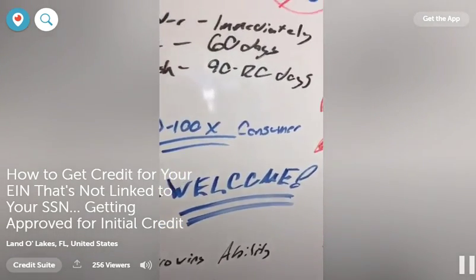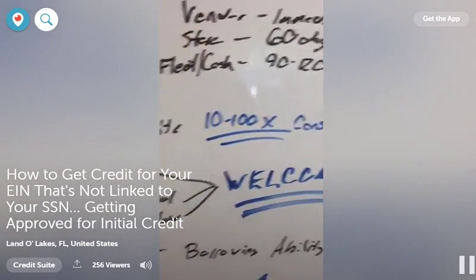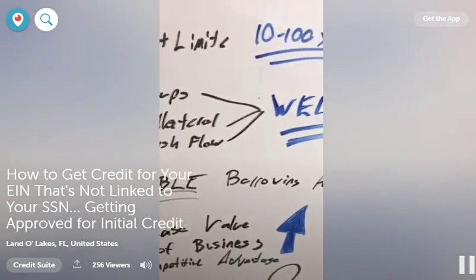And then you're also welcome to get revolving store credit accounts, fleet credit accounts, all of which we're going to go into. And what's cool about this is it doubles your borrowing ability.